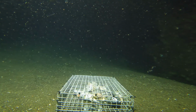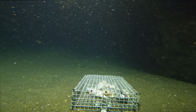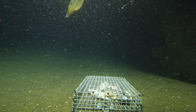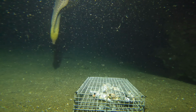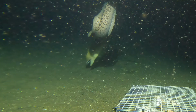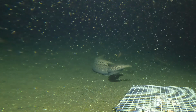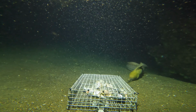But much bigger predators patrol these caves at night, and they can be super sneaky. So this is a giant moray eel, and these guys can reach lengths of up to 3 meters and weigh over 30 kilograms. Now, they are formidable nocturnal hunters, but they don't have the best eyesight, and this one seemed a little unsure as to where his nose was taking him. Eventually, though, he found the bait in the bait cage.